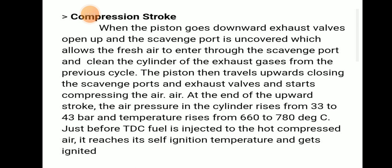Then the compression stroke. When the piston goes downward, the exhaust valve opens up and the scavenge port is uncovered. The open scavenge port allows fresh air to enter, which cleans the cylinder of the exhaust gas of the previous cycle. The previous cycle's exhaust gas is removed by the air coming from the scavenge port.